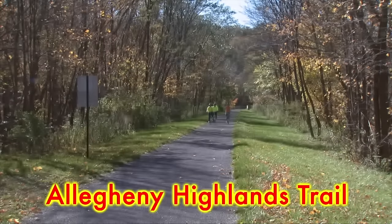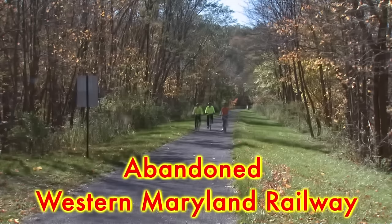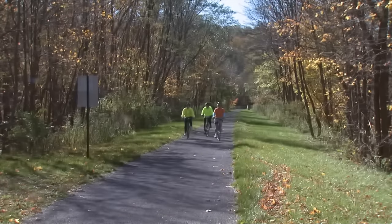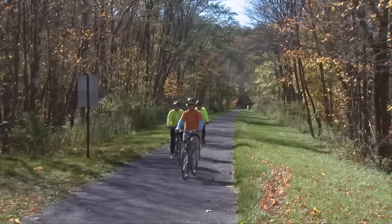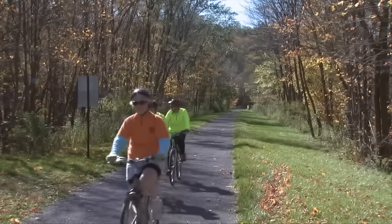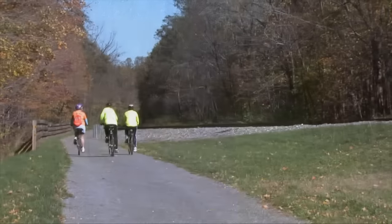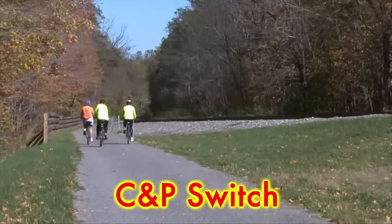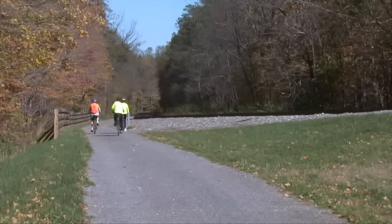The railroad shares its right-of-way with the Allegheny Highlands Trail to number 9 switch. Here, the railroad is abandoned, with only the trail remaining. Shortly west of here, the Western Maryland curved north and went into Pennsylvania. Number 9 switch was where the Cumberland and Pennsylvania interchanged with the Western Maryland, and we'll use the old C&P to Frostburg.